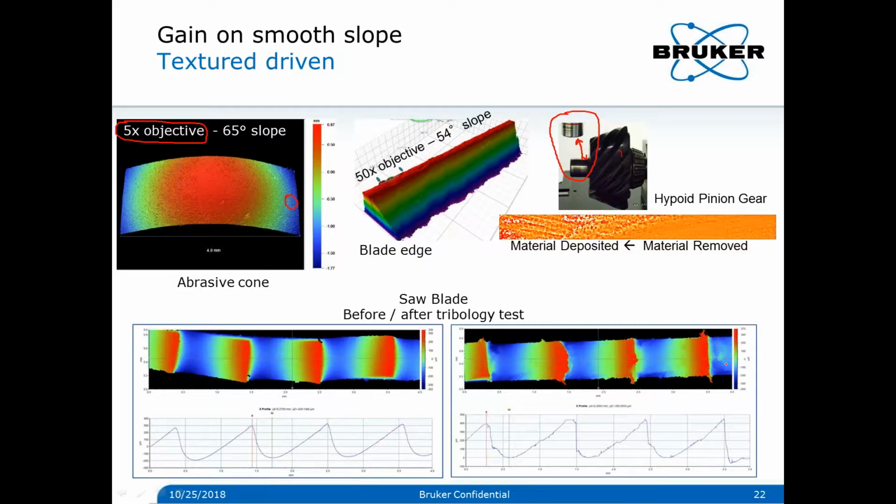So the technique itself has dramatically evolved and now expanded toward rough surfaces. The same way as with the blade surfaces, with a 50x objective, we have a tiny amount of roughness, meaning tiny is around 0.1 microns or 0.05 microns Sa along the slope, which is enough for the 50x to capture the 54 degree slope, which is far beyond the normal numerical aperture limitation of a 50x objective, which is around 25 degrees. Or here with 5x, we are more in a range of 5 degrees and go up to 65. So the conclusion is actually the rougher the slope is, the better it is nowadays for white light interferometry.